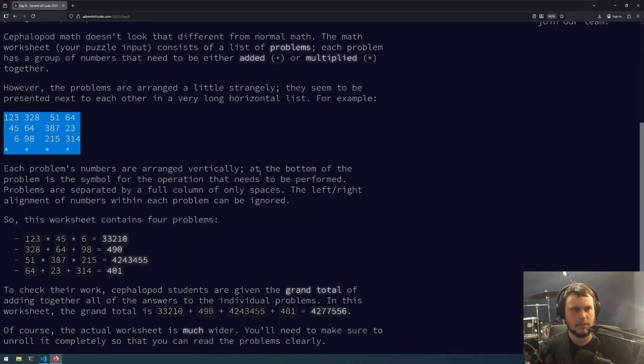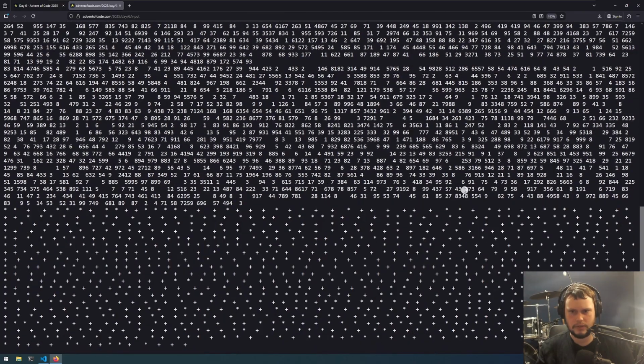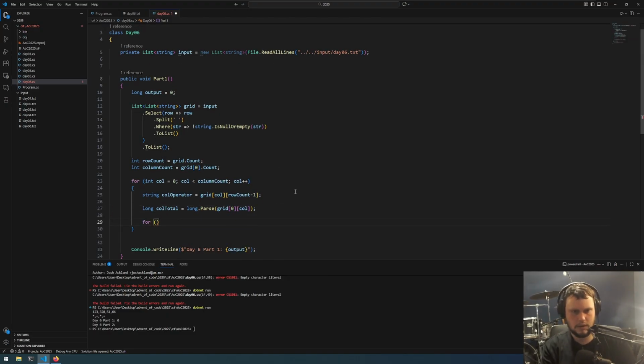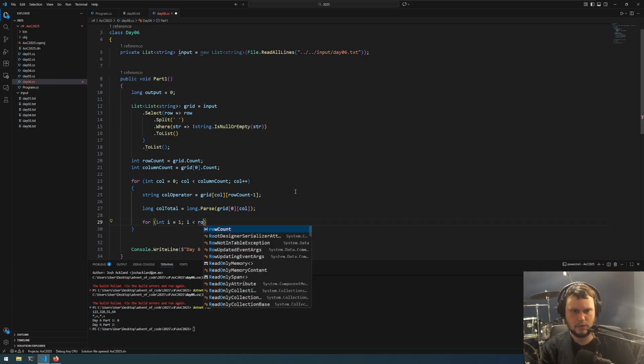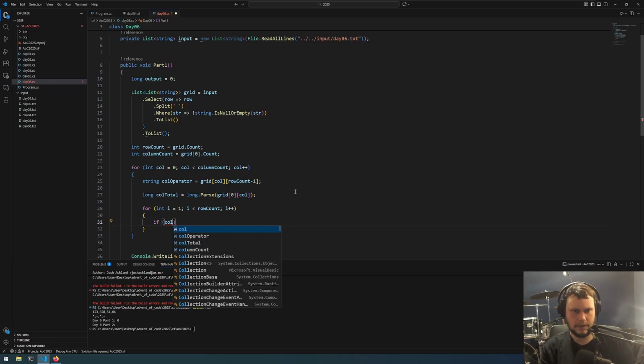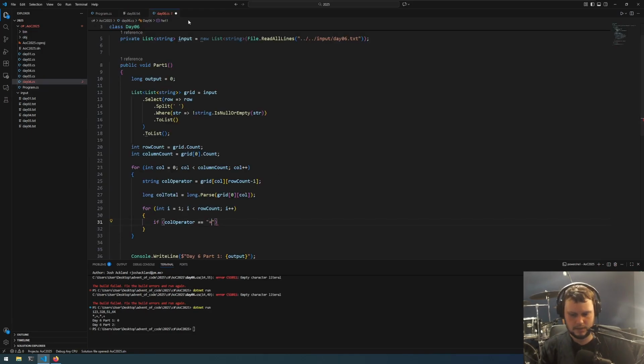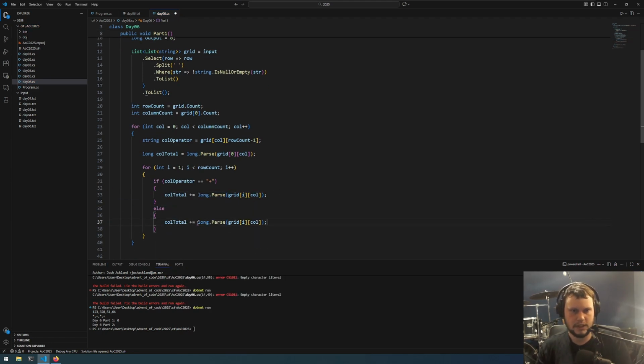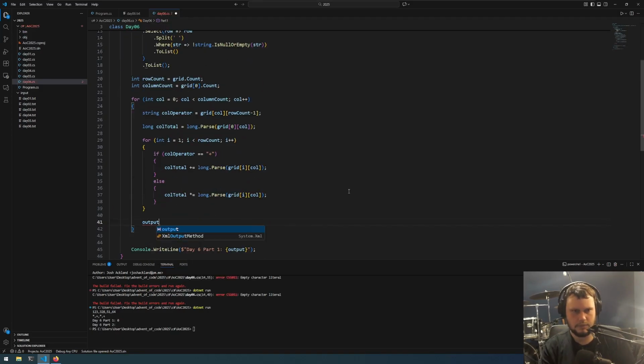Let's take a look at the actual input to see the size of the numbers. It's probably safe to just make it long. So long col total is equal to 0. Actually, we'll do this is equal to grid 0, then column, and we will do long dot parse. Now we do for int i equals 1, i is less than row count, i plus plus. Then if col operator is equal to plus, col total plus equals long dot parse grid i column, else we multiply it, so change that to asterisk. Done this, got the column total. Once you have finished the column, then do output plus equals col total.